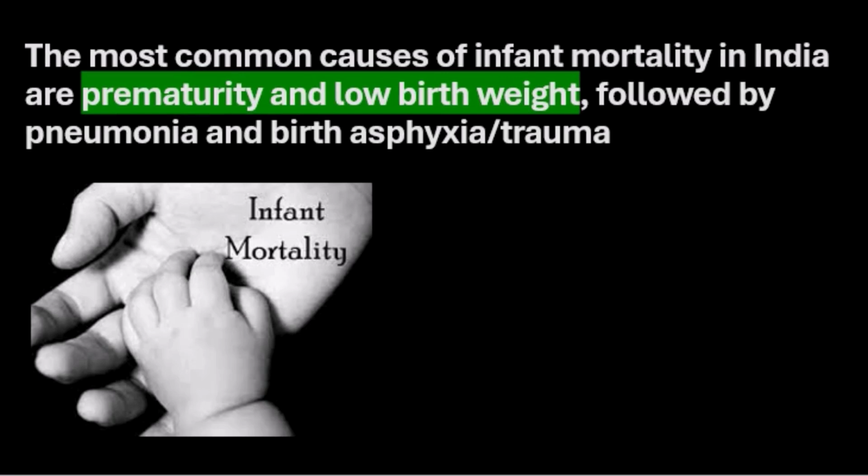The most common causes of infant mortality in India are prematurity and low birth weight, followed by pneumonia, birth asphyxia, trauma, etc. So, infant mortality, the leading cause is prematurity or low birth weight. After this, the conditions like pneumonia, birth asphyxia, trauma, etc.